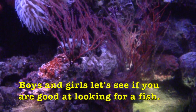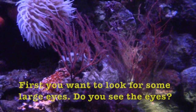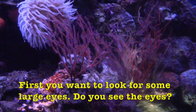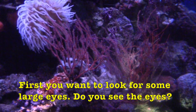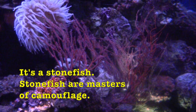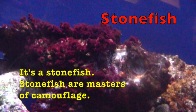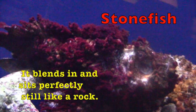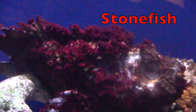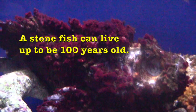Boys and girls, let's see if you are good at looking for a fish. First, you want to look for some large eyes. Do you see the eyes? It's a stonefish! Stonefish are masters of camouflage. It blends in and sits perfectly still like a rock. The stonefish can live up to be 100 years old!